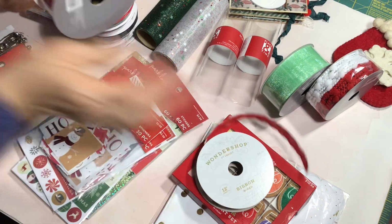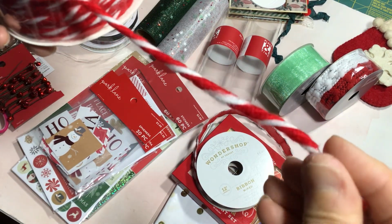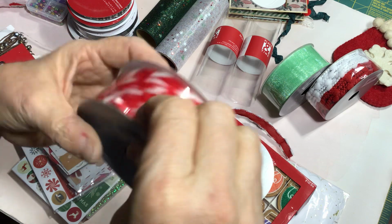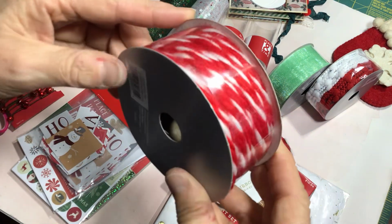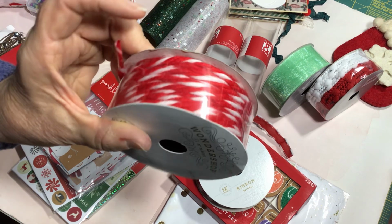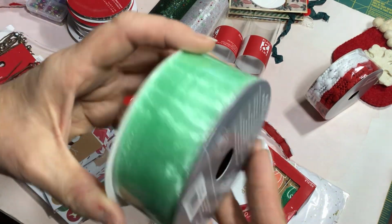The second one was some of this jumbo acrylic yarn, in a candy cane stripe. Really pretty, and I love that. Again, that'll be perfect for some retro style 1960s and 70s kinds of journals and paper crafting, and also just to wrap up gifts and swaps and things like that. And then this one is a sheer organza ribbon.